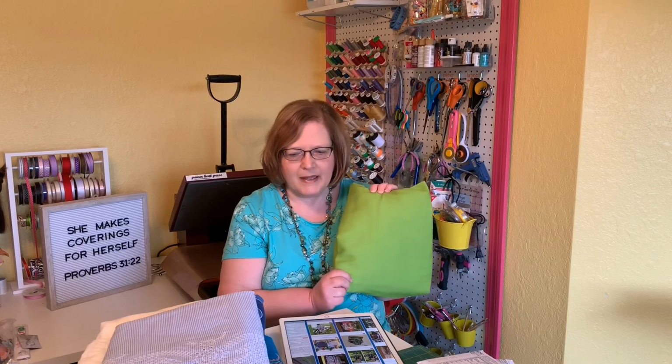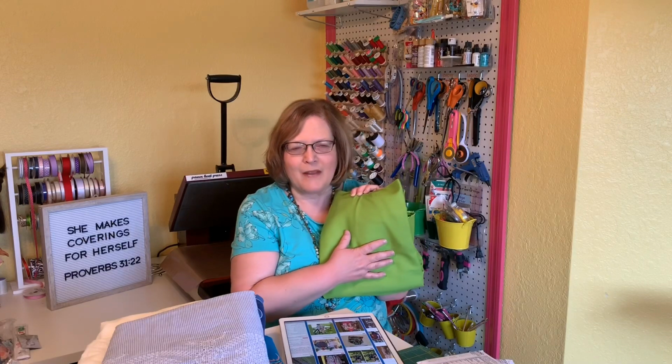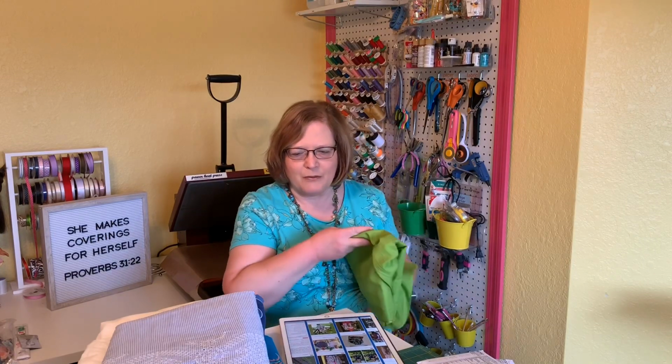Okay, so this was on the sale rack, $2 a yard. It was poplin, and I bought it specifically to line another piece of fabric that I got from Fabric Mart, which I will show you in a moment. I'm going to leave this there so I can show you what I plan to do.